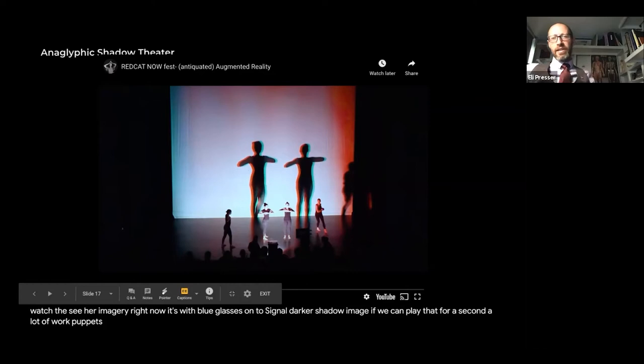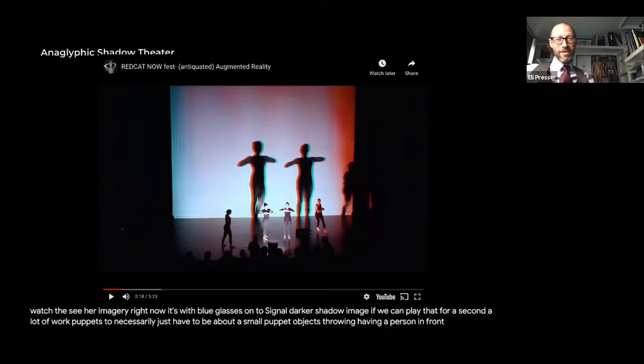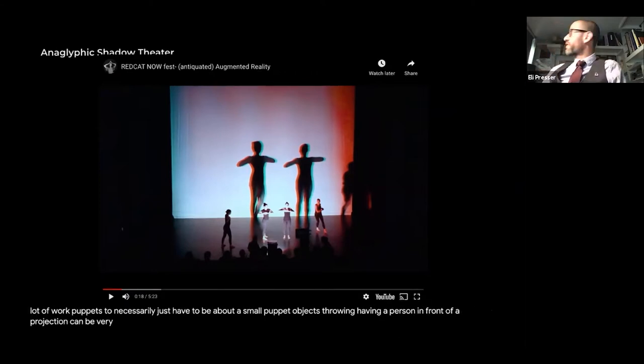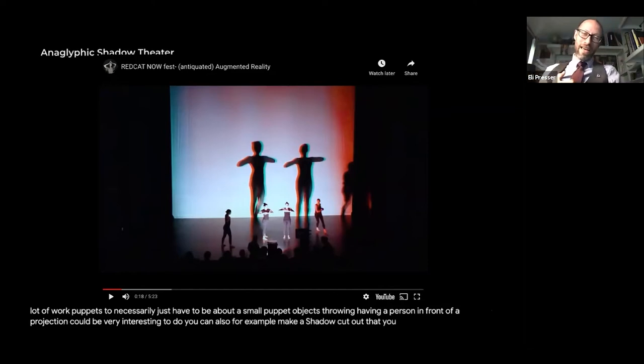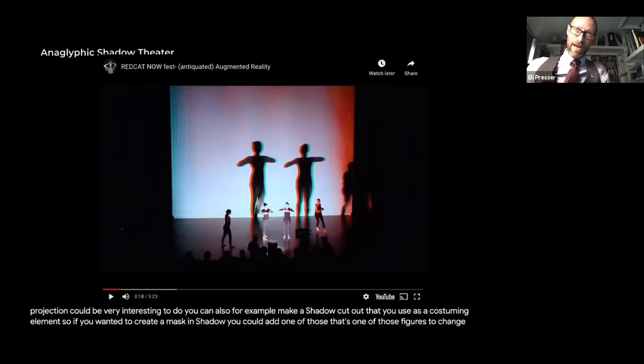In thinking of this work, it doesn't necessarily just have to be about a small puppet object. Having a person in front of a projection can be very interesting too. You can also, for example, make a shadow cutout that you use as a costuming element. So if you wanted to create a mask in shadow, you could add that to one of those figures to change their shapes a little bit.